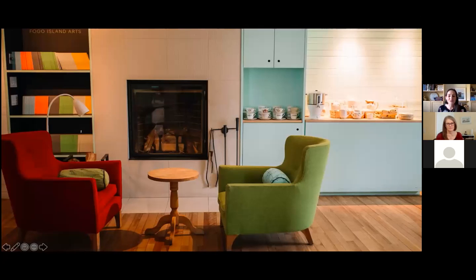So we also have a beautiful tea room. We have an amazing pastry chef as part of our kitchen team. So this tea room is always stocked with goodies and fresh tea. Our guests are always welcome to help themselves here and enjoy maybe a moment of quiet in between all of the activities they might be doing outdoors.